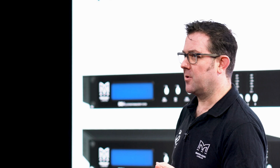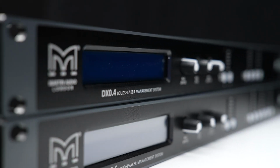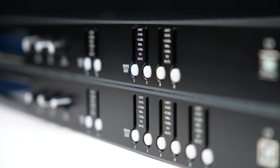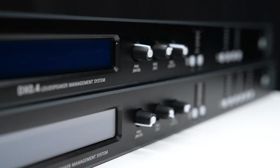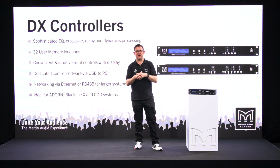Routing is freely assignable from the 2 inputs and 4 outputs in the case of the DX 0.4 or the 6 outputs with the DX 0.6. On board is sophisticated EQ, crossover, delay and dynamics processing, all of which optimizes and protects the performance of the loudspeakers. There are 32 user programmable presets.